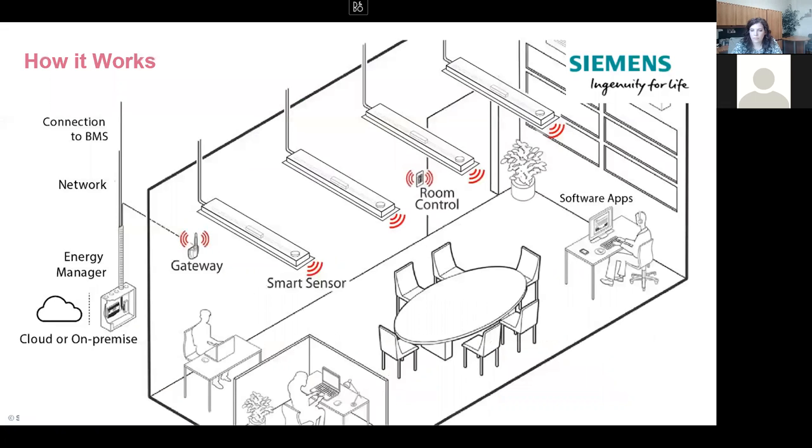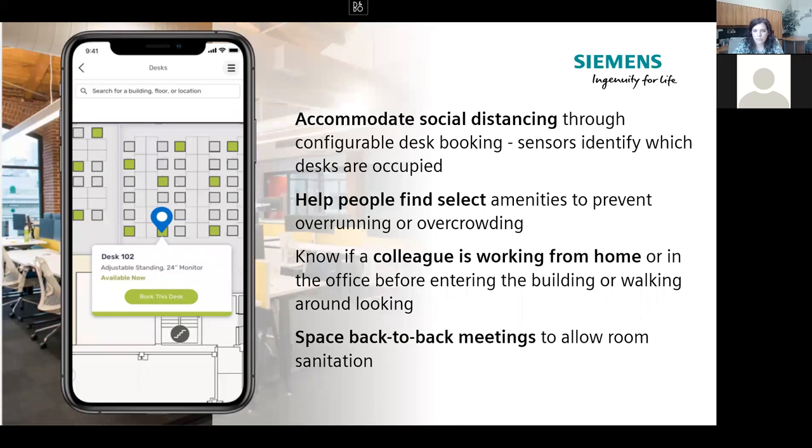So how does it work? Again, sensors are mounted into existing lighting fixtures, or can be retrofitted into new light fixtures as you're going through an energy retrofit. Some of the awesome capabilities it enables as an IoT platform, an Internet of Things platform, include desk management, to enable desk booking. If you have areas where people move in and out and use spaces, it enables those spaces to be monitored, and you can book those spaces.